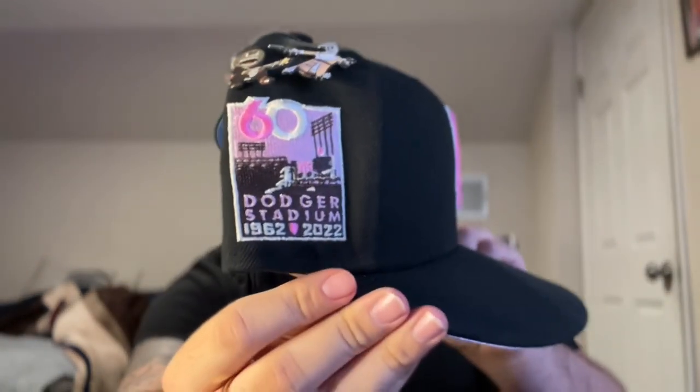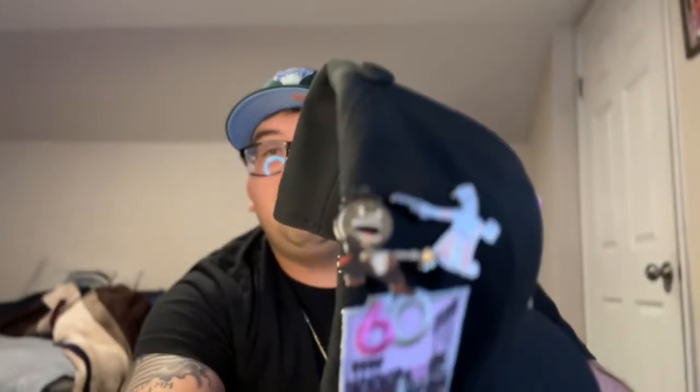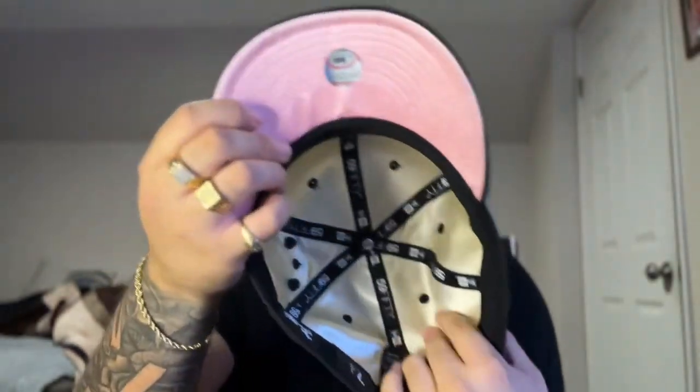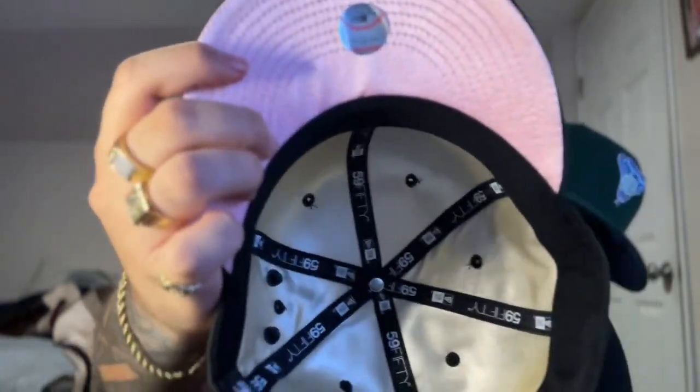Sixth hat. Y'all already know we got the cookies and cream LA. Yes, sir. LA Dodgers. We got the pins right here. Come on, focus, camera. Right there. LA Dodgers, cookies and cream. Y'all fuck with it. Look at that. Oof. My goodness.